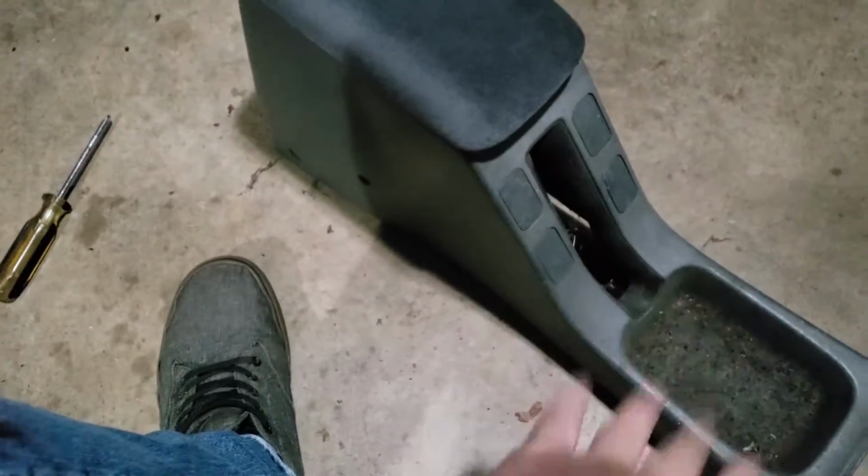Okay, so just ignore all that nasty, because this thing needs to be cleaned really bad. But the top of it looks great. You can see it's a little bit wrinkly on the back, barely. Nobody's ever going to notice that, I hope. So I don't feel like doing it again. The sides all look really good.